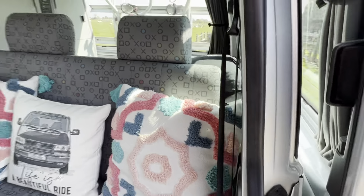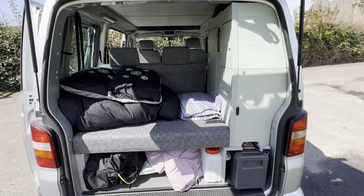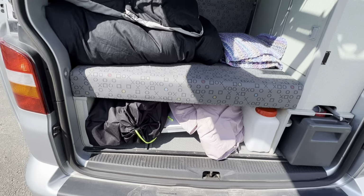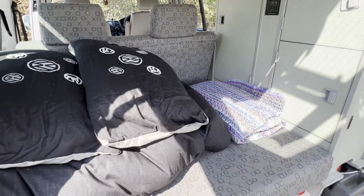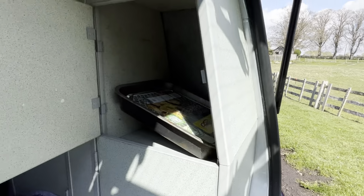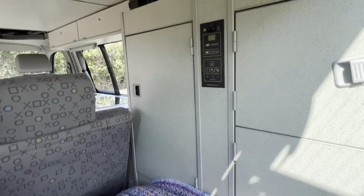Let's have a quick look in the back. There you go, this is the back in all its glory. Water tank there, sort of under seat storage area, and we just plonk all our duvet etc. in here. What's in there? Oh, I've got my leads and so on in there. All storage in there. You're not really short of storage in these things.